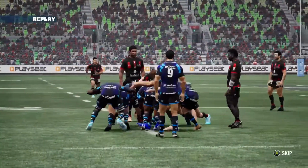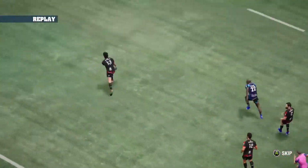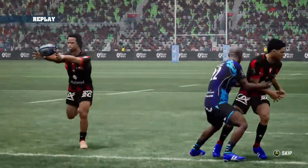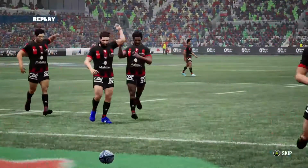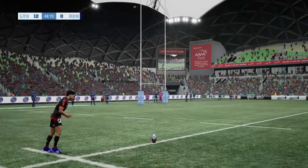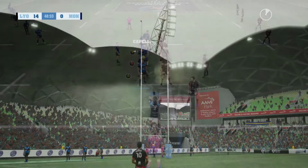Mapimpi, watch this angle here. He's on the left of your screen now. There he is, 22. Watch him chase this play and actually cut off Kirkpatrick in the corner. Brilliant work from Makazole Mapimpi, but not good enough to stop Gans in the corner from making it a 14-point to nil scoreline early on in the second 40 minutes.